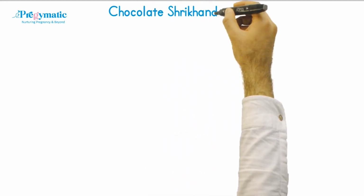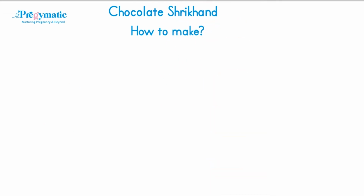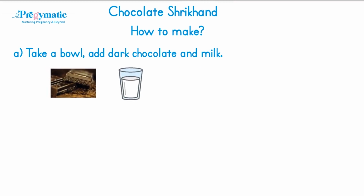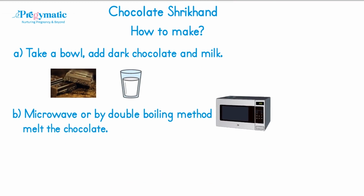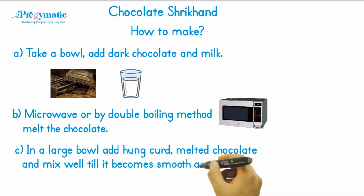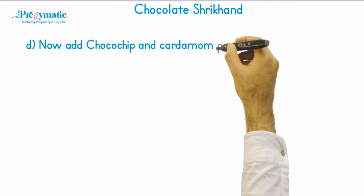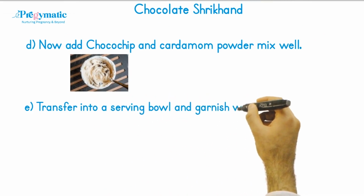Chocolate Shrikhand. For the 16th week, let us see how to make this dessert. First, take a bowl, add dark chocolate and milk, and melt the chocolate in the microwave or by the double boiling method. Then, in a large bowl, add hung curd and melted chocolate and mix well, till it becomes smooth and creamy. Now add choco chips and cardamom powder, mix well, transfer into a serving bowl and garnish with nuts.